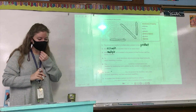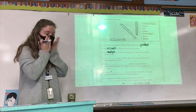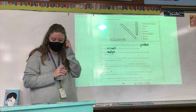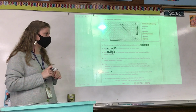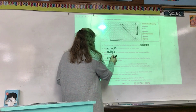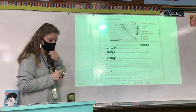Okay, number 4. Colin, make sure I can see you. Number 4, to regroup. Oh, I just told you. To blank is to use place value to exchange equal amounts when renaming a number. Zadie. Regroup. To regroup is to use place value to exchange equal amounts when renaming a number.